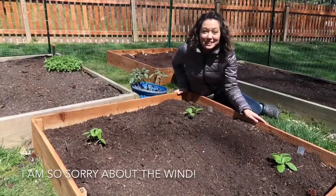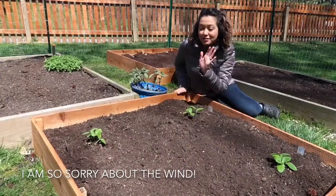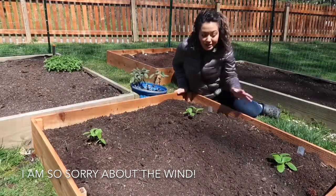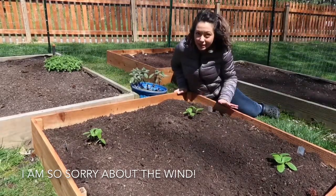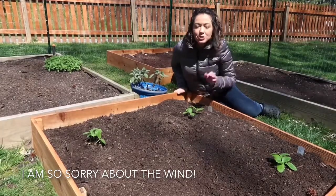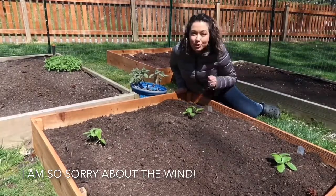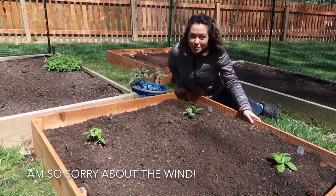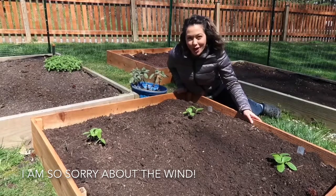Okay guys, so here in this first garden bed, I have some yellow squash and zucchini. So these are vine type plants. They will get really big and you need to plant multiples of them because they are the type of plants that you need to go in and hand pollinate yourself in order to get a crop growing. So this first garden bed is all zucchini and squash.